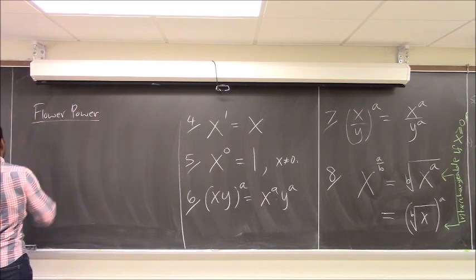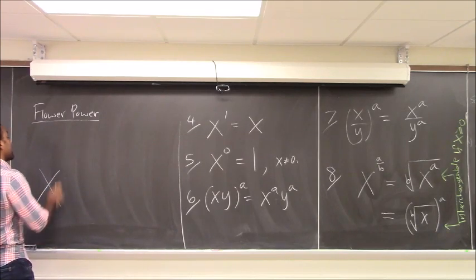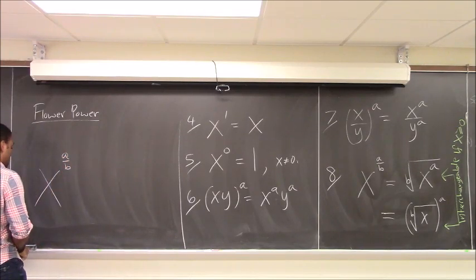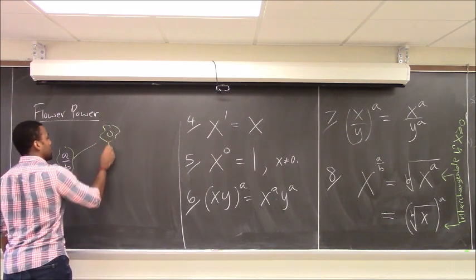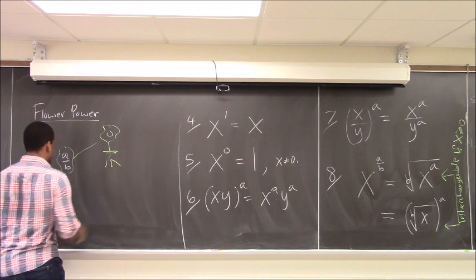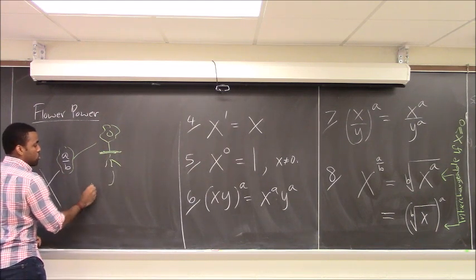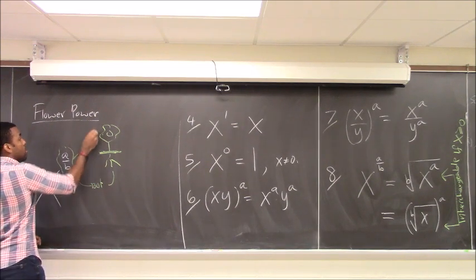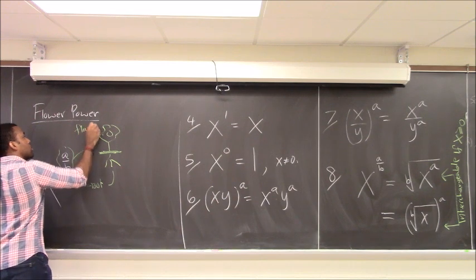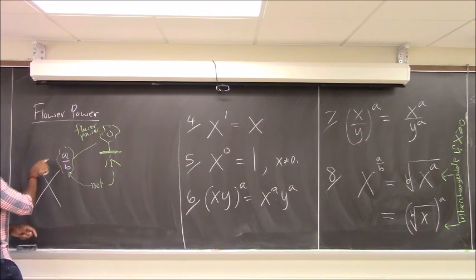Even myself as a grown man, I still use this in my head sometimes. It's really embarrassing. But when you have a power here, you kind of imagine a flower, right? And in a flower, this is like the division sign. The bottom is the root, which is another name for radical, and the top is of course the flower, which rhymes with power, hence the name flower power. So the top is always going to be the power, and the bottom is always going to be the root.